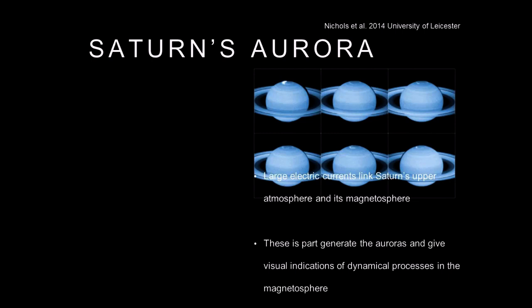So to really understand what's going on here, you need to send a spacecraft there, as well as using auroral observations like this. When you send a spacecraft there, you can then actually sample the space above these regions. So we fly through those field line currents, we fly through all of the plasma which is connected to the auroral and the northern and southern lights of Saturn. So to get there takes a long time.